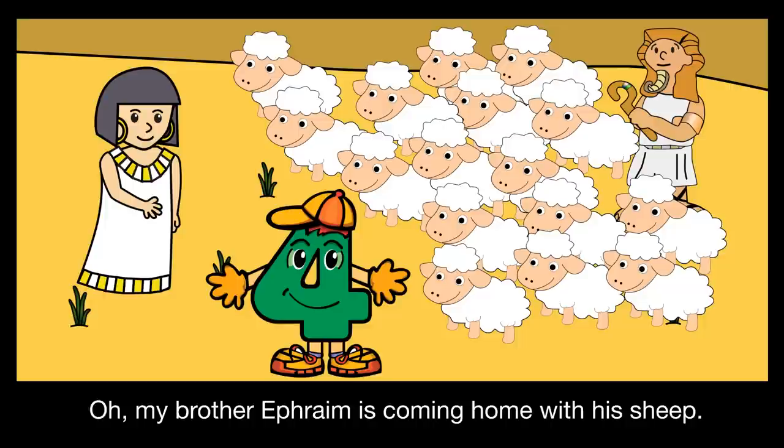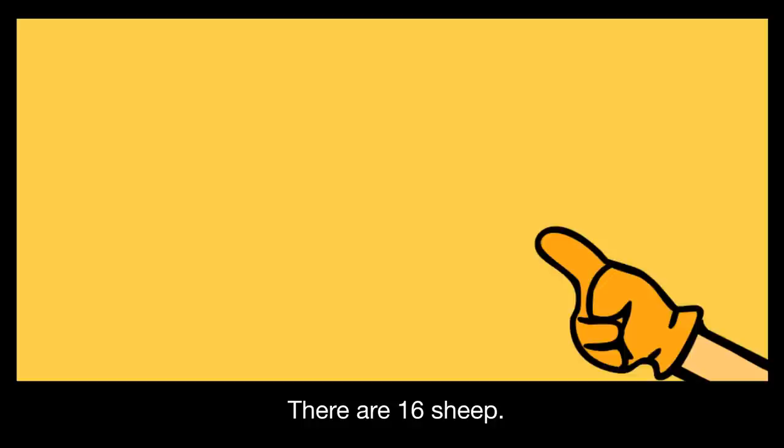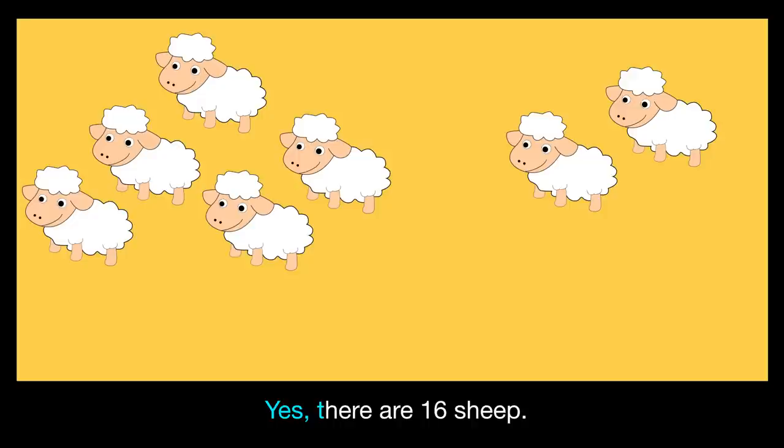Oh, my brother Ephraim is coming home with his sheep. Can you count and write the number of sheep in Egyptian numbers? There are 16 sheep. Yes, there are 16 sheep.